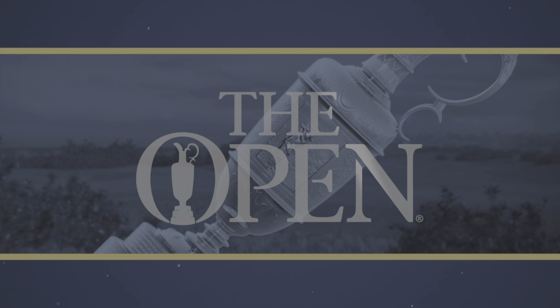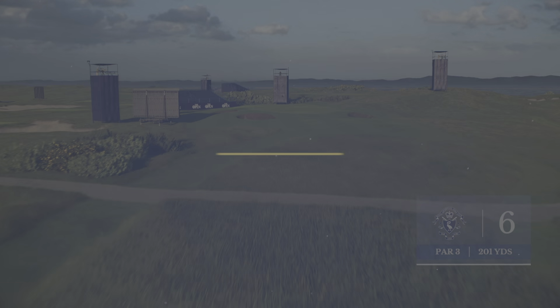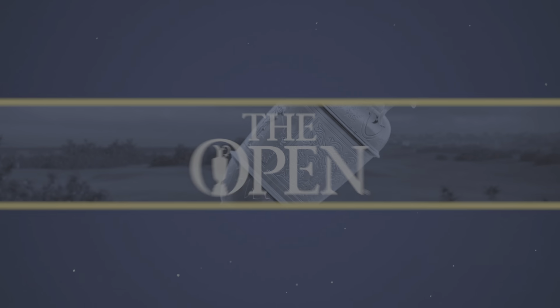The first par three of the round is here at the 201-yard sixth. Two pot bunkers left and one right of the green are to be avoided at all costs.